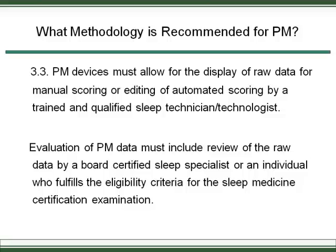Evaluation of PM data must include review of the raw data by a board-certified sleep specialist or an individual who fulfills the eligibility criteria. And I think that this is just absolutely essential. You know, this is where I think a lot of primary care physicians may have problems. They like the numbers and the interpretation, but do they have the skills at really looking at the raw data? I think it's very important that someone look at the raw data. And it doesn't, by the way, take that long because you can just go through quickly, but it's so important to make sure that the sensors were applied right. In other words, the signals are adequate and the scoring is correct.